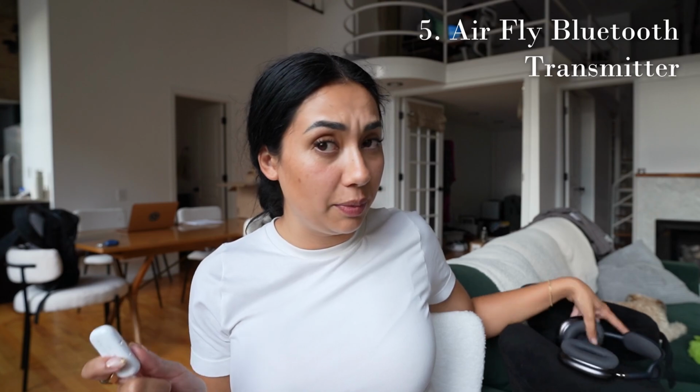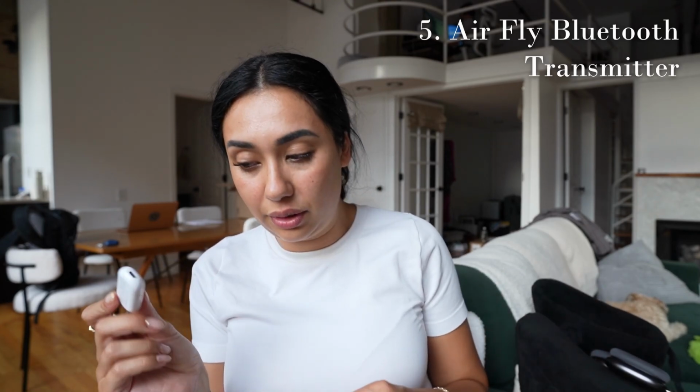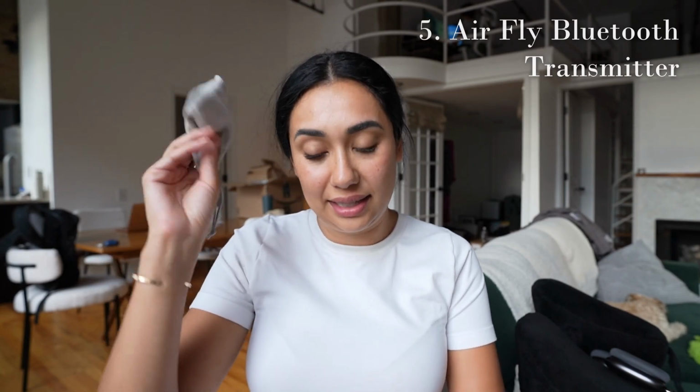I will say I've noticed on a couple United flights recently that you can Bluetooth your own headphones without needing this. So this will probably become obsolete in the future, but it's gonna take a long time for them to get all the planes updated to that. So until then, this is coming with me.